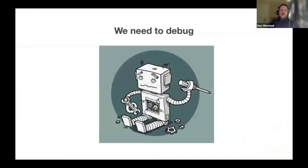And so I have this little character here because with anything, I think we all experience this on a daily, if not hourly basis, that technology is not perfect and we need to work out the kinks in order to move forward in a productive way. So our new website is no different.